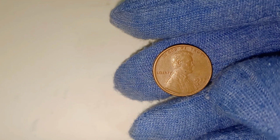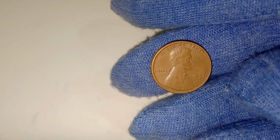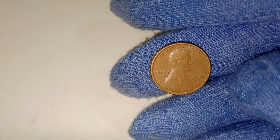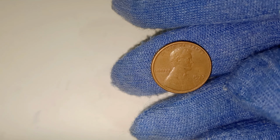Sending your coin to a professional grading service is essential. They'll assess its condition and assign it a grade, which will give you a much better idea of its potential value. One of the reasons coin collecting has become so popular is because of stories like this.